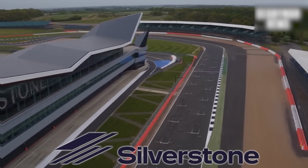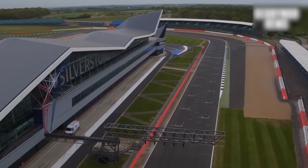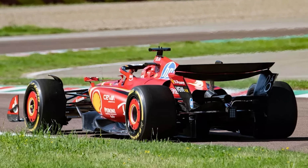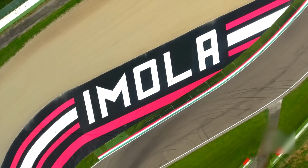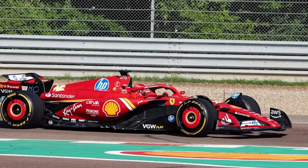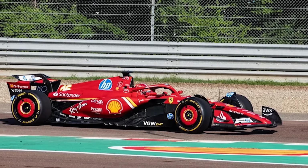This means for a track like Silverstone, where teams could only run 16 laps beforehand, they'll now be allowed to go for 33. They are still only allowed 2 filming days per season, but that 200 kilometers worth of running is essentially an entire free practice session, and when you have massive upgrades like Ferrari do, that extra free practice session can be a huge boon.